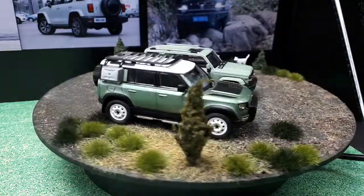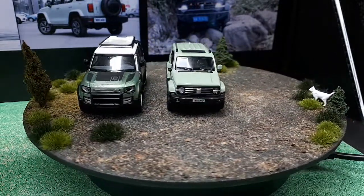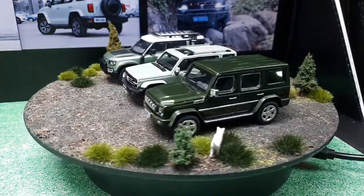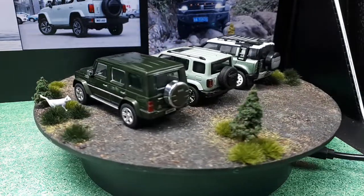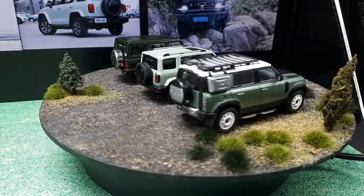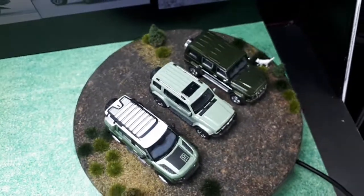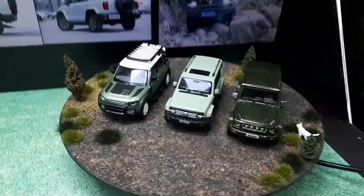Alright. Let's do one more. And that would be the other Xcartoys I have, which is the BAIC BJ80. And this one does have paint in the interior, like the dashboard and some wood trim and stuff like that. And this one, I think, has metal wiper blades. So it's quite nice. Let's take a top view there. All coincidentally green.